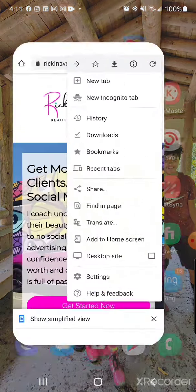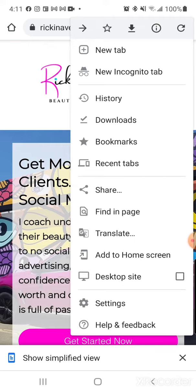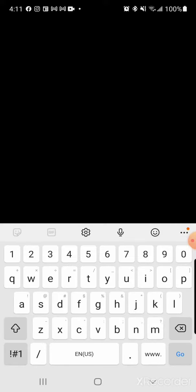You should have Chrome on your phone already. Go up here, do a new incognito tab, come up here, and type in the website address of your site. Okay, so I'm typing in my RakinaVelty.com website and I'm going to go to it.